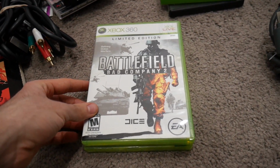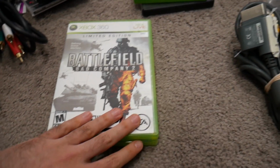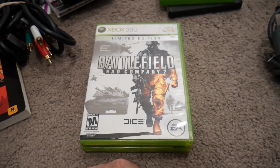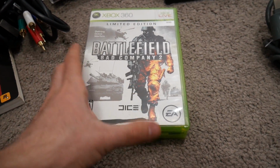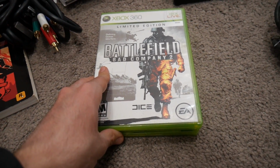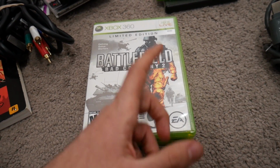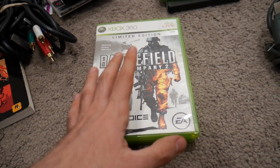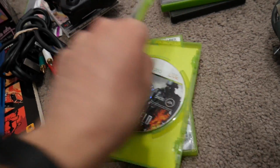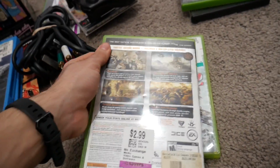Battlefield Bad Company 2. Now, I have 3 copies of this at this point. I have a disc-only NTSC-U version just like this. I have a complete, I believe it is Korean, either a Japanese or Korean copy of it, which I showed here in Thrifty Gaming Pickups. And then I have this, which is the full US version. So I now finally have a complete version of Bad Company 2, which I can add to the collection.